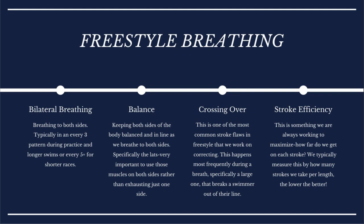Stroke efficiency is something that we're always working on, and we should always be working on it no matter what level we're at, getting as much out of each stroke. Sometimes that's as simple as stretching a little bit farther, reaching a little farther back. But it's also making sure that we're not crossing over, breathing both sides, maintaining a good body line, and balancing your stroke. I have kids do stroke count work a lot, and it's always such great underwater work, because all of a sudden the first thing they do to minimize that stroke count is something that isn't really working on stroke efficiency anymore. So, something to think about when we're working on this.